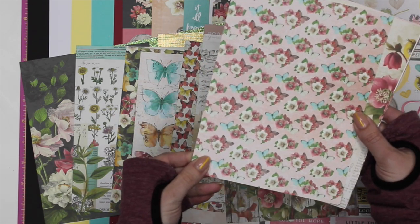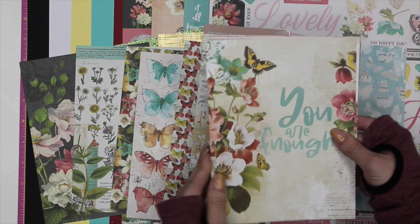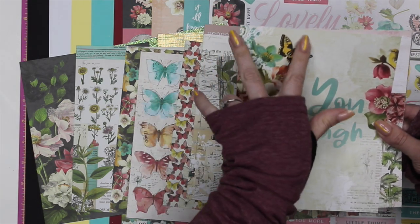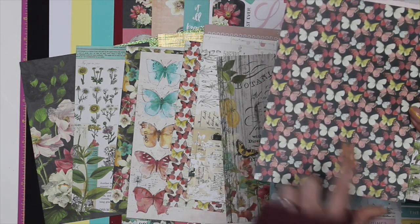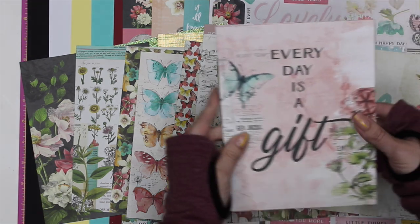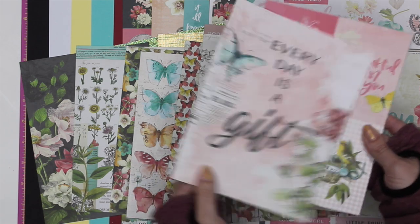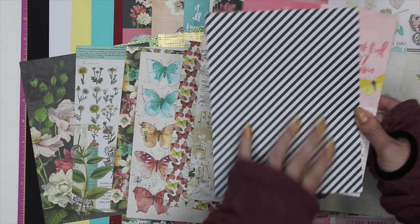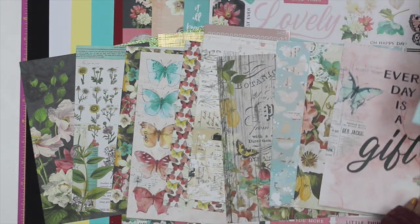And then here we have these little collections of butterflies and blooms. You are enough, again, another nice large piece, but slim lines are really popular. So you could chop down the side there, and then you've still got all this lovely pattern to the reverse side that you can use. Every day is a gift. There's some more of this distressed effect, and then you've got a really handy pinstripe. This does make my eyes go a little bit funny if I look at it for too long.